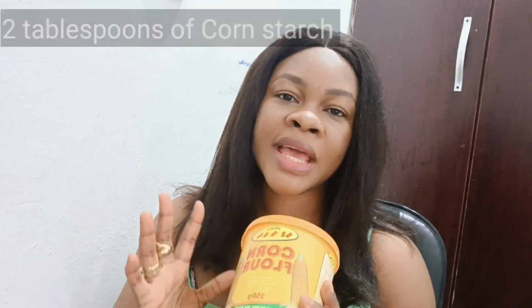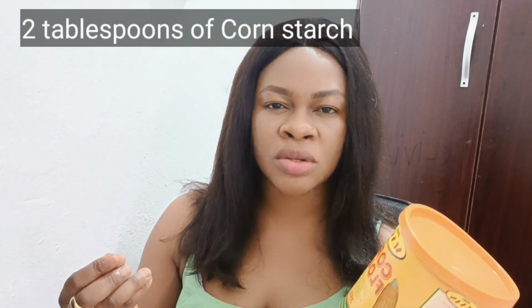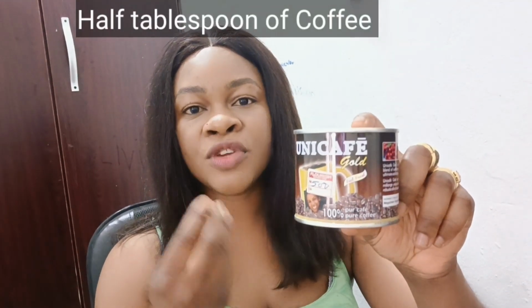Before showing you the last ingredient, which is the third one, I'll go with the mixing. The first ingredient you have to mix into that bowl is 2 tablespoons of cornstarch. Please follow the instructions, it will help you greatly. 2 tablespoons of cornstarch or cornflour. After adding your cornflour or cornstarch, you go ahead with coffee. Add half a tablespoon of ground coffee. Yes, use any one, even if yours is smooth or not, just add it.